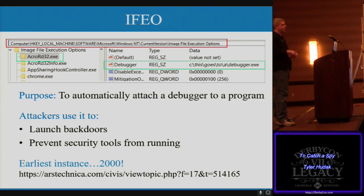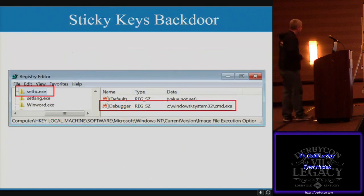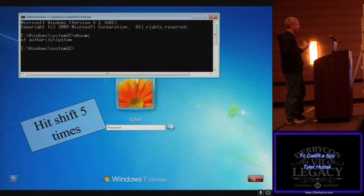How many people in here have heard of Sticky Keys? Awesome. This is how Sticky Keys works. Sticky Keys is a backdoor. The attacker will create a key for sethc.exe, which is the executable that's run when you hit Shift 5 times. They'll set the debugger to cmd.exe. You can also do this, instead of sethc, by doing it for utilman.exe, which is what happens when you hit Windows-U. Set it to cmd.exe. You hit Shift 5 times, and a command prompt loads up.